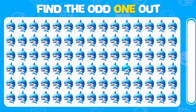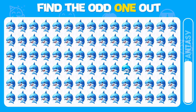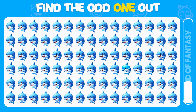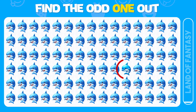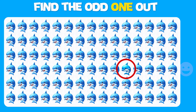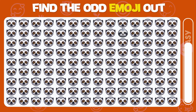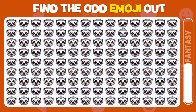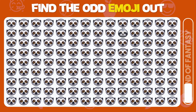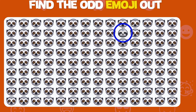Find the odd one out. You have a keen eye. You spotted it again. Find the odd emoji out. Impressive! You found it!